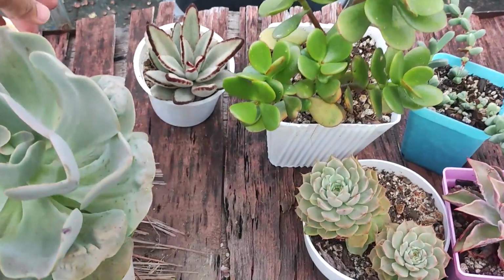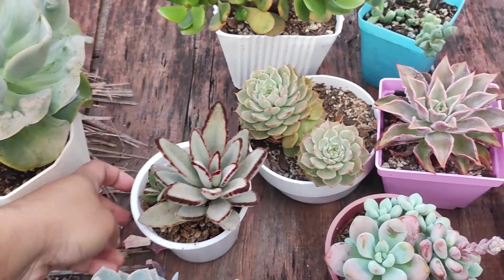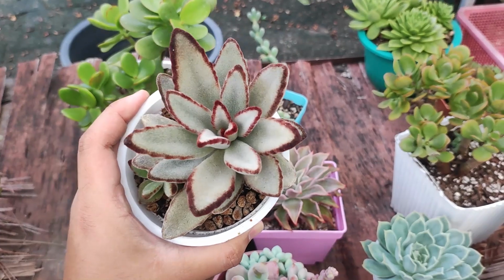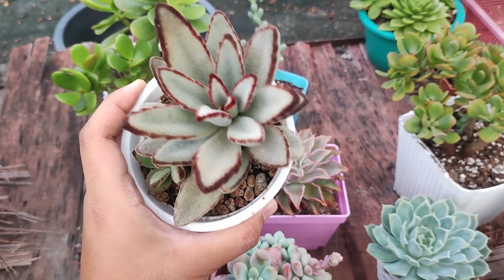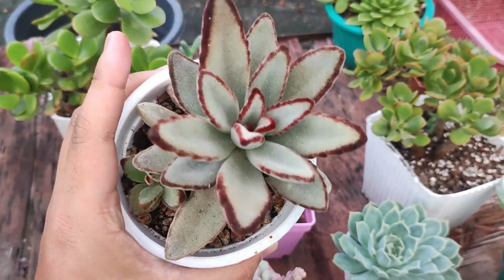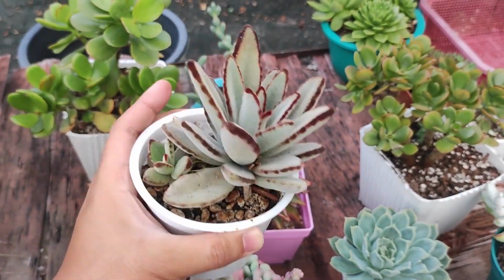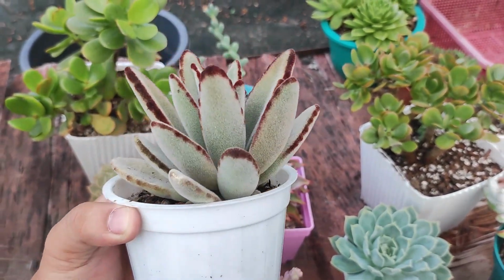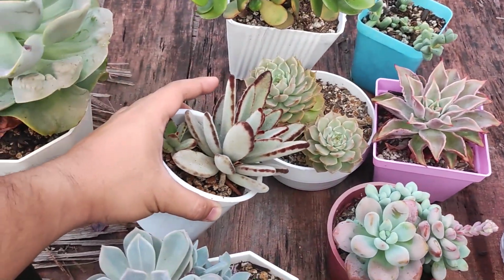Okay, the next one. Let's just talk about this one because I've already moved it. You've already seen it. This is the Kalanchoe Black Tie. Okay, really, really adorable Kalanchoe. This has pronounced edges compared to your ordinary tomentosa. Sometimes the tomentosa will lose its dark colored edges, but the black tie kind of retains it. Okay, I think I bought this as something else, chocolate soldier, but I think it's a black tie. Really, really adorable, and this one has stayed consistently alive for me.